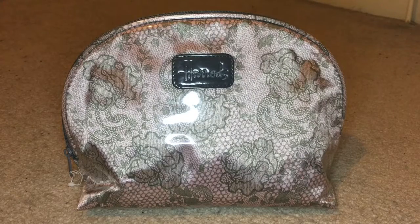Today I thought I'd give you a little insight as to what is in my everyday makeup collection. As you can see, the bag that I have for my everyday makeup isn't massive, but I do have a stack of the Birchbox boxes that I use to store the bulk of my mascaras and lipsticks.